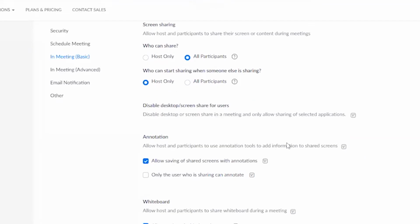Annotation. Annotation tools let you draw on the screen. So if you're sharing a graph or you're sharing some kind of image, you can invite people to grab a marker and write on whatever image is being shared. Ooh, somebody, who did that?